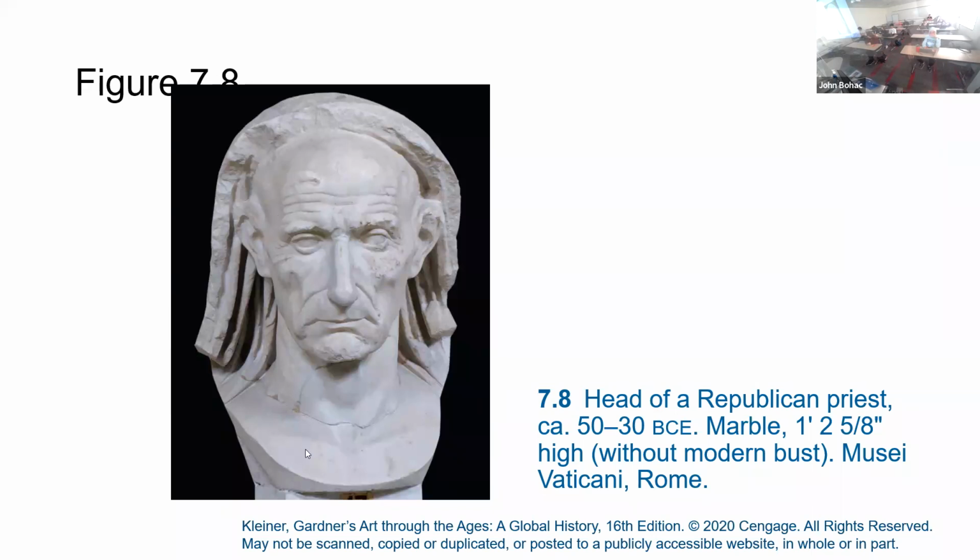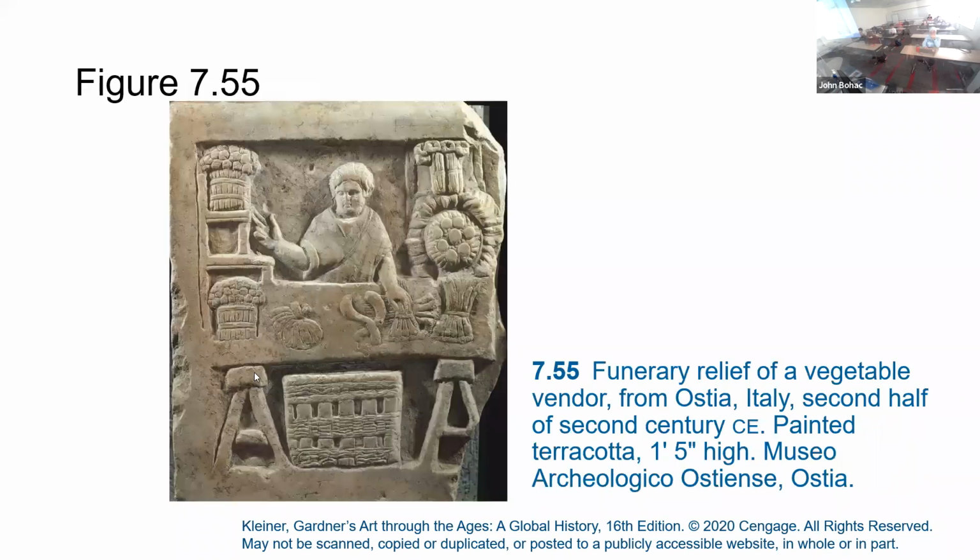You see, it's again not ideal. You can see he's got this kind of scar on his head. You know, maybe he got in some bit of trouble here somewhere. He's got wrinkles on his face. He looks old. He looks tired. He looks worn. And a lot of this would have not been possible had it not been for the Hellenistic period, where we start depicting things less than ideal.